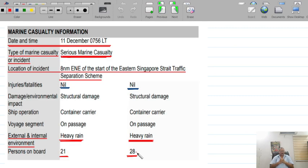Now, the marine casualty information. The date and time, as I stated earlier, was 11 December 2011, and it took place at 0756 hours local time. The type of marine casualty, it says serious marine casualty, of course. The severity can be seen in the video as well as in the slides and the pictures I had shown for both the vessels, the damages both vessels sustained. The location of this incident was 8 nautical miles east-northeast of the Eastern Singapore Strait Traffic Separation Scheme.